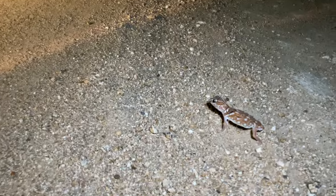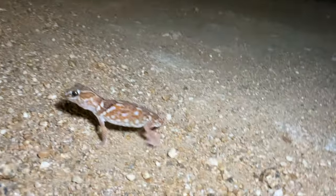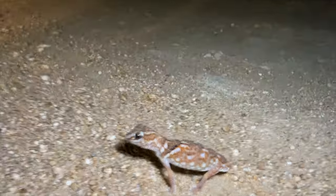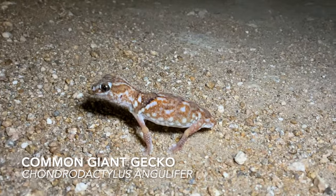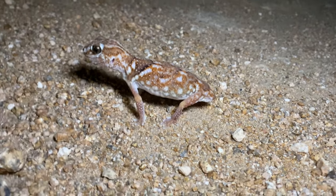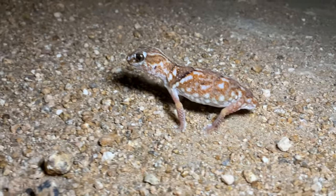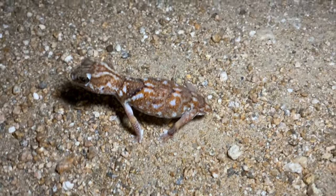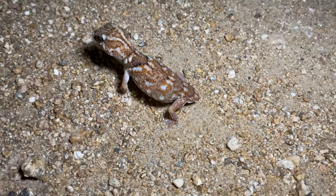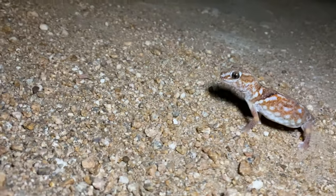Cool, so we just got our first herp out road cruising. I just got a new rig, so I'm trying to see how well it works. But right here we've got a common giant gecko. It's a little female. Unfortunately, she's missing a tail, as you can see, so she's really not looking her best. But these geckos are super common, so I'm pretty sure we're going to see heaps of them. So I'm not going to dwell too much on her.